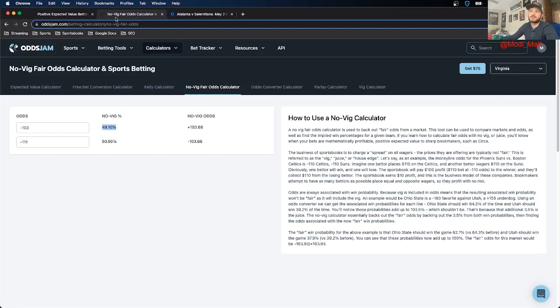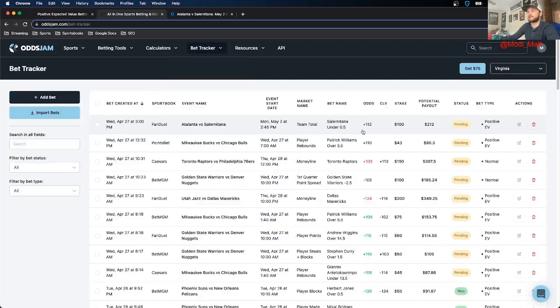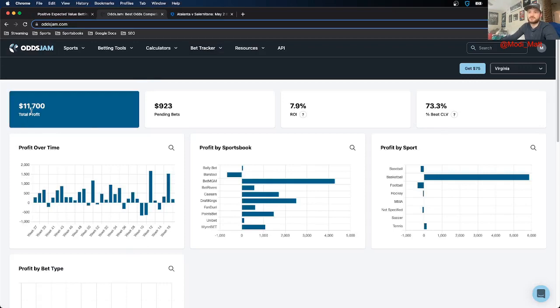And the way the bet tracker works, for one, it's completely free. So tracking your bets you can do on the OddsJam page. You just go to oddsjam.com, click bet tracker. There it is, the bet that I just placed. It's already there. All this information you see here, total profit, pending bets, ROI, percent beating closing line, which is just how often did I beat the no vig odds, all this information pulls from the bet tracker.